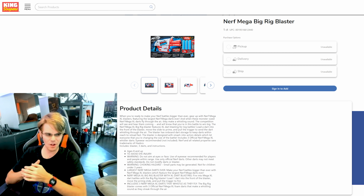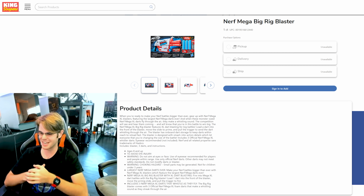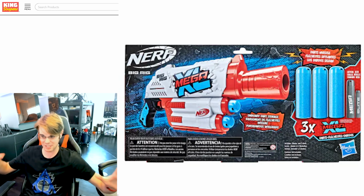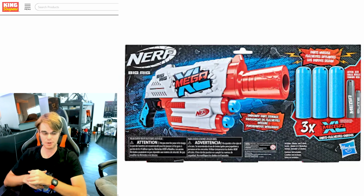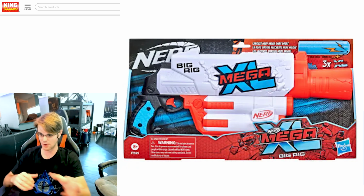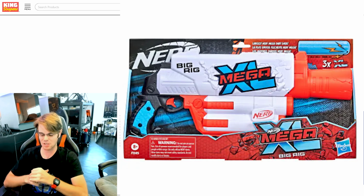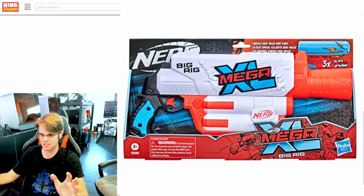Now let's talk about the big rig, of course. So the big rig, all joking, trucking jokes aside, is a single shot Mega XL pistol. It seems to be the entry vector for the Mega XL line. We'll talk about the shotgun and the revolver later on, but so far we only have really kind of compact pistol entries, but it's hard to say how large or small this thing is going to be.